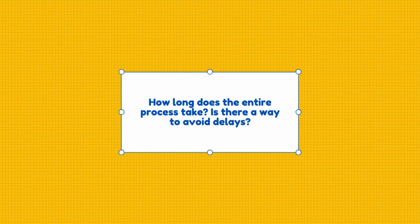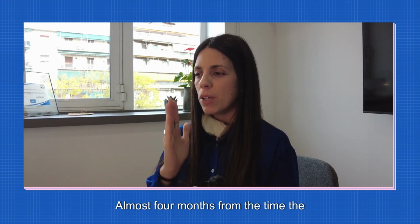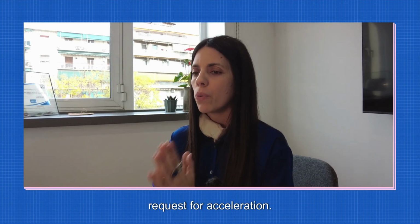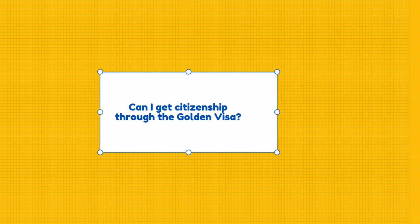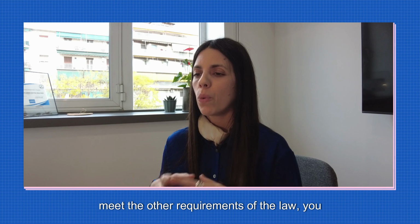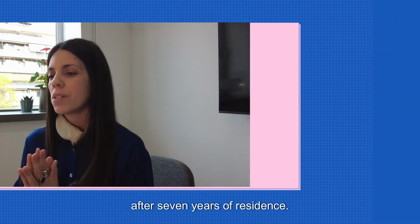How long does the entire process take? Is there a way to avoid delays? Almost 4 months from the time the biometrics were taken. If there is a serious reason, we can file a request for acceleration. Can I get citizenship through the Golden Visa? Yes, with the Golden Visa, and if you of course meet the other requirements of the law, you can apply for citizenship, at least after 7 years of residence.